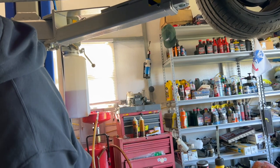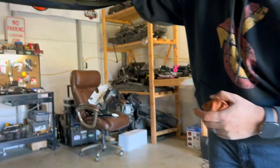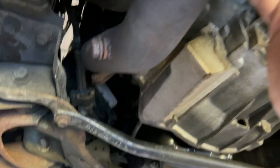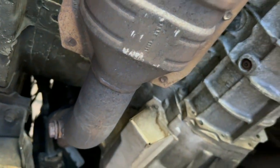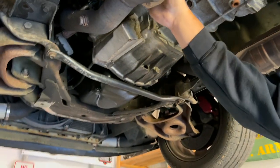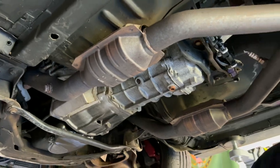Oh, look at that. I almost smacked something, didn't I? That must come from the driveway. Look at that, team running. I've been hitting it a little bit at the driveway when I back up the driveway, so I need to watch that. Pretty much where the rocks are. But that's pretty much it.